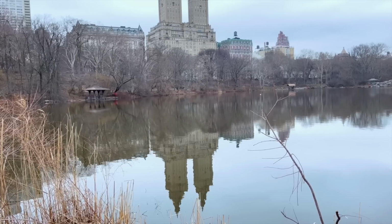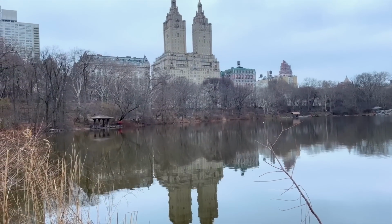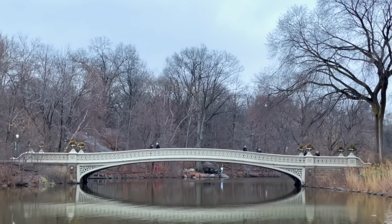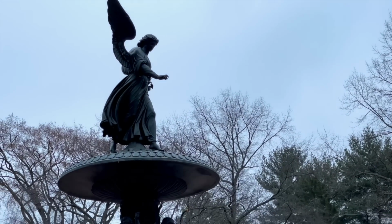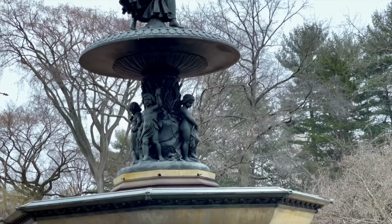If you like doing walking tours, which I do, you can do some digital walking tours. You can just type in Central Park walking tours, and it's kind of fun to just go through and learn about the different landmarks that you pass along the way. One thing I learned is that the Bethesda Fountain was named in 1873 at a ceremony that was commemorating the Croton Aqueduct, which is the first time fresh water was brought to New York City.